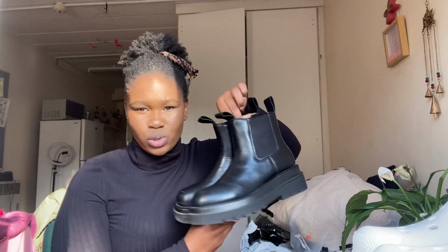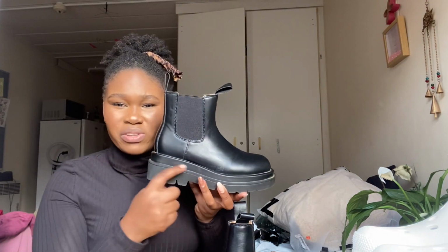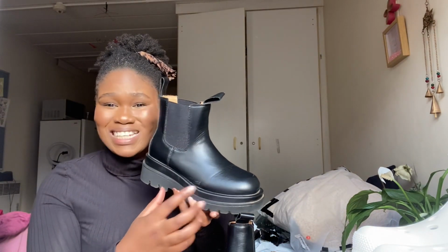So I'm sure you guys have seen these boots on social media because they've been a hit, you know. So I got these, I think I paid like 400 or 300. I really love them, and they're the perfect size, but they're not wide, so this part hurts like crazy. They look extremely wide, but they're not, this part really squashes my legs.